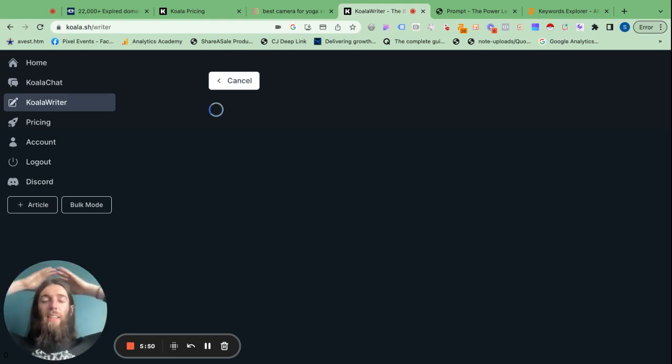The interesting thing here is that normally my Surfer process using my prompt generator takes 7 to 10 minutes to produce a perfect article. So I'm intrigued to see how Koala Writer compares. Obviously, that's with me doing a lot of manual clicking, whereas at least this was one setup and just left. And if it can do it in bulk, then even better.